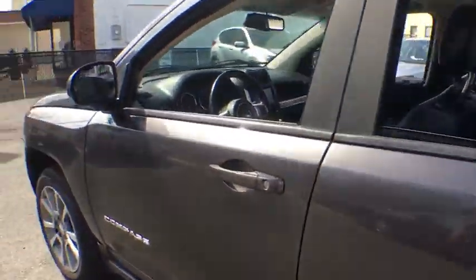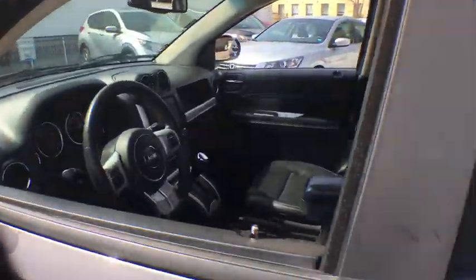tachometer, Uconnect hands-free group, remote keyless entry. Take this vehicle for a spin and see why so many shoppers are now proud owners.